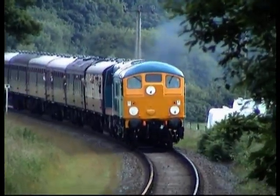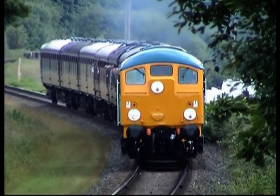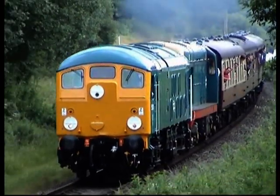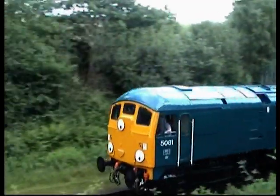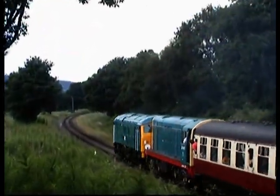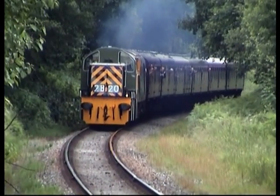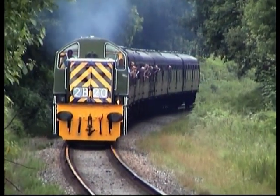The very popular visiting Class 24 is seen double heading with the Class 20 through Touch Hill Cutting. And the double-heading duo of the Class 14 on top of the Hymek. Very, very Western Region.